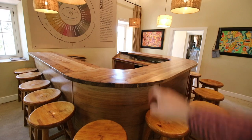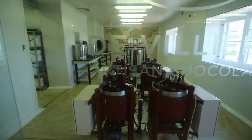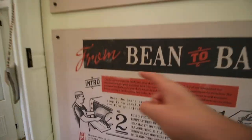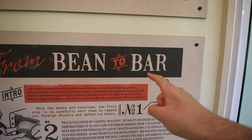They do a full chocolate experience where you can come and do a workshop and learn how to actually make chocolate. That's the workshop area. And then go into the studio and actually see how it goes from a bean into a slab. Sorry, from bean to a bar.